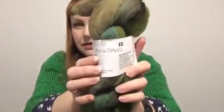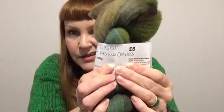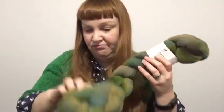I cannot wait to spin that up. And this fibre, if it's going to tell me what it is. It's merino dals. I've never heard of that before. Can you read what that says? Merino dals. I'm not very good with any other language except English, am I? Oh, that's terrible.